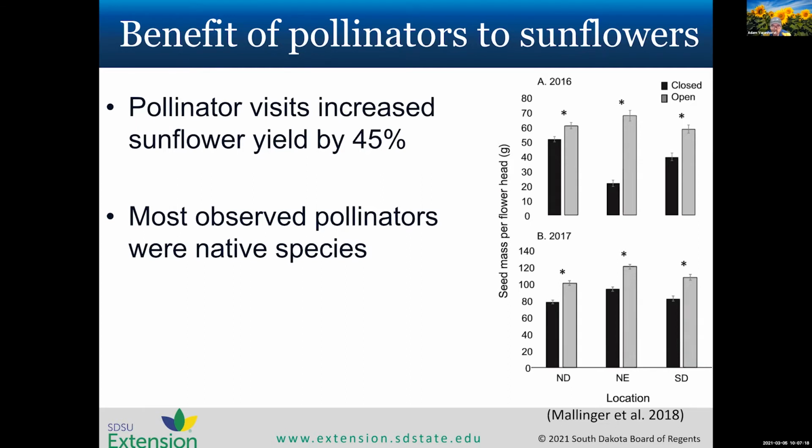What was interesting in this study, and most of the pollinator data collected from this study is from North Dakota, is that they were seeing all these native species. They weren't really seeing honeybees. They were seeing these really small native species. And so that got us interested in what we were actually also seeing in South Dakota.